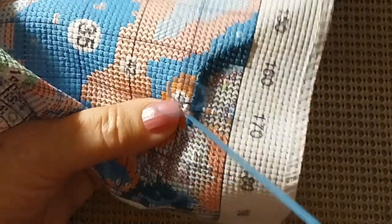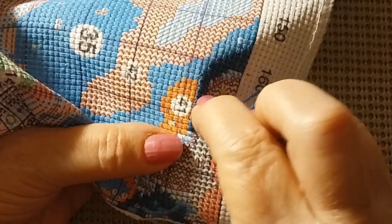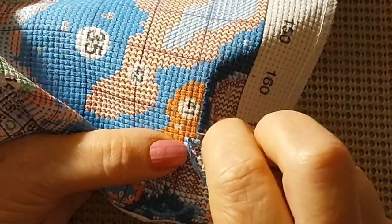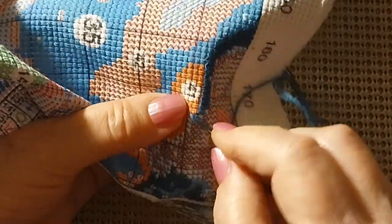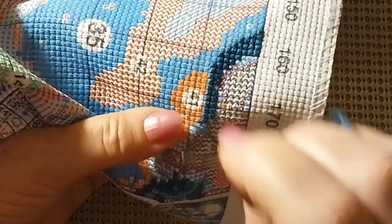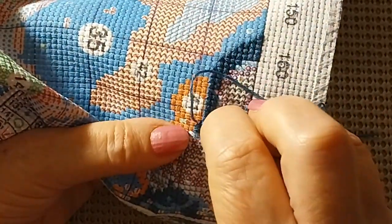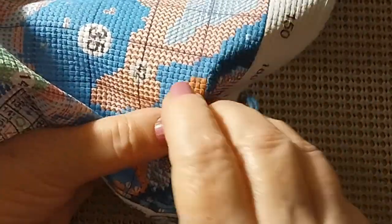This is stitching up nice. The thread is absolutely wonderful. Just love it. Threads are always good in these kits, and I'm with Stitcherella on this one. This is one of my favorite companies that make cross stitches. Everything is right down the line.